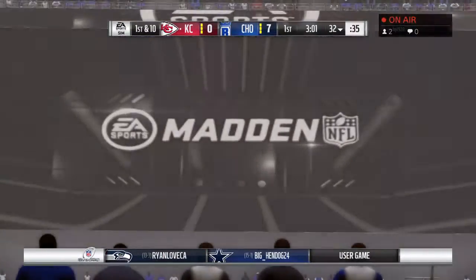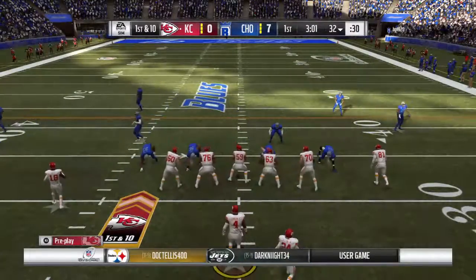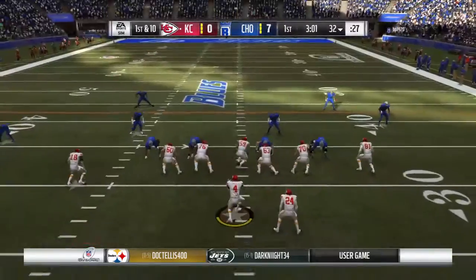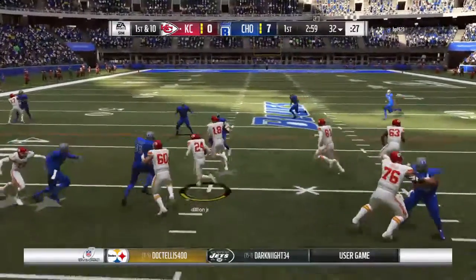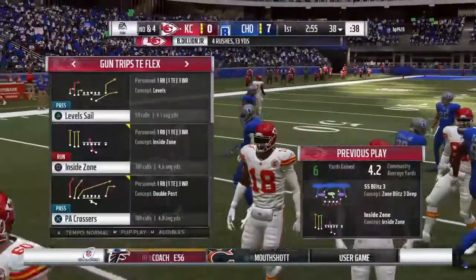Two drives have ended in a turnover and then a punt. So would it be too snarky for me to say that they've shown improvement? Because you had two drives with turnovers. Now they punted it away, so at least they didn't turn it over. That's good, right? You're going to get some angry users reaching out to you on social media. Well, I don't mean to be. I was actually looking for the positive.